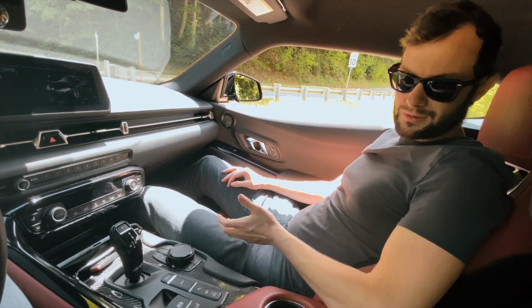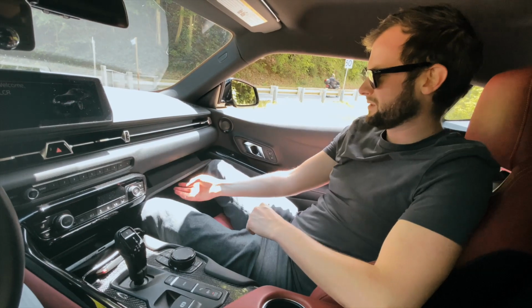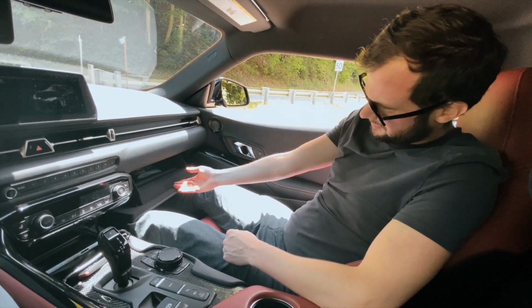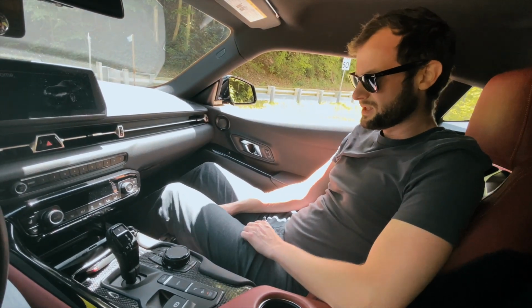There is not a lot of storage. Two cup holders, this, and your glove box, which you can fit some gloves in there. It's literally just a glove box. So there isn't a whole lot of storage. Definitely got that GT vibe. It's a really cool car.